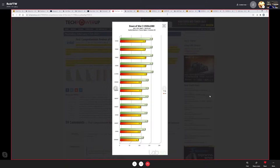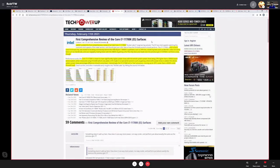But yeah, so it looks like Rocket Lake will tie Zen 3 in terms of gaming. And of course, none of this will matter if you're not playing at 1080p. If you're higher than 1080p, it doesn't really care. You could have any CPU. It's all GPU bottleneck at that point.